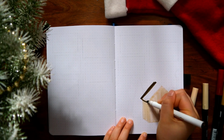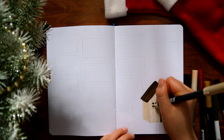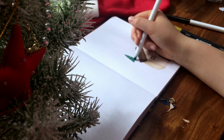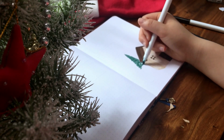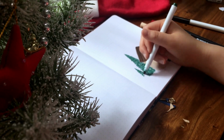So onto the other side, here is where I'm doing a Christmas wish list and gift ideas spread. I just did a simple kind of village with the Christmas trees and the lamp post, actually with no Christmas wooden ornaments this time.